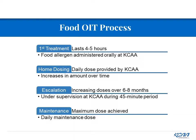The first treatment lasts 4 to 5 hours because we are observing the patient to ensure safety. The initial doses are minuscule and are administered by mouth every 20 minutes. A starting dose for peanut allergies, for example, is 0.001 milligrams of peanut protein. For reference, a whole peanut contains 250 milligrams of protein. We provide the daily home dose, still at minuscule amounts. These amounts increase over time.